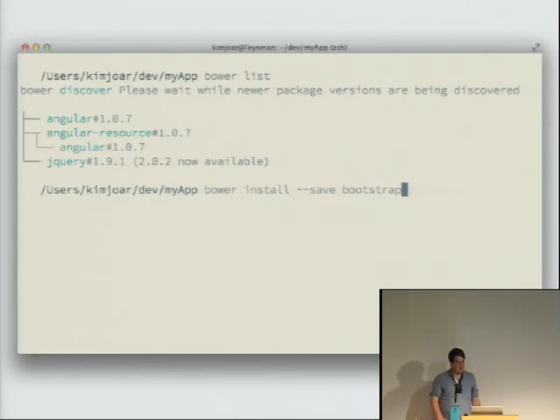And we could also see that Angular resource depends on Angular. So now it's easy to see which files, which libraries depend on which libraries. I've just used this for a couple of months in my current project, but we're quite happy with it. It simplifies ensuring that things are up to date and handling all these libraries.